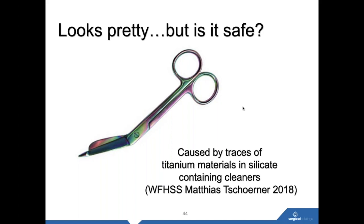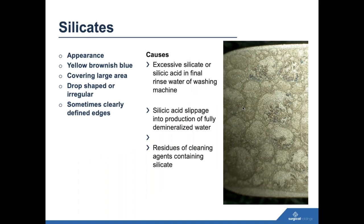Anyway, we investigated it, and it turned out that actually it wasn't a special coating at all, it was some traces of silicates from silicate-containing cleaners, I believe. A few years ago at a couple of world sterilisation conferences, I sat in on a session by Matthias Schörner, who went through all of the myths around silicates, and they'd done some extensive studying around this phenomenon that appears on surgical instruments. Interestingly enough, the conclusion was that silicates were shown to not be harmful, from a perspective of damage to the instrument, but also from a biocompatibility point of view. So although it's very good to be aware of these, it's not always potentially really harmful. Then you've got to have the ability to distinguish between what's a silicate stain and what is a rust stain, which is another thing altogether. So just a bit on silicates there.